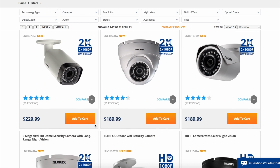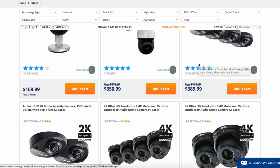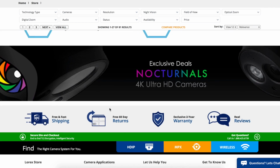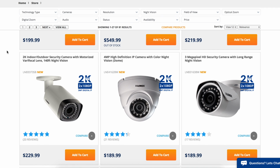But again, you can tailor your system. You can pick the cameras that you want. I may add a camera or 2. I may add one of these cameras over here, even though they're only 2K. They are really wide angle, so that would be good for a doorway, for example. Or I may add one of their wireless cameras into my system for things like my food plot, to be able to monitor the wildlife.